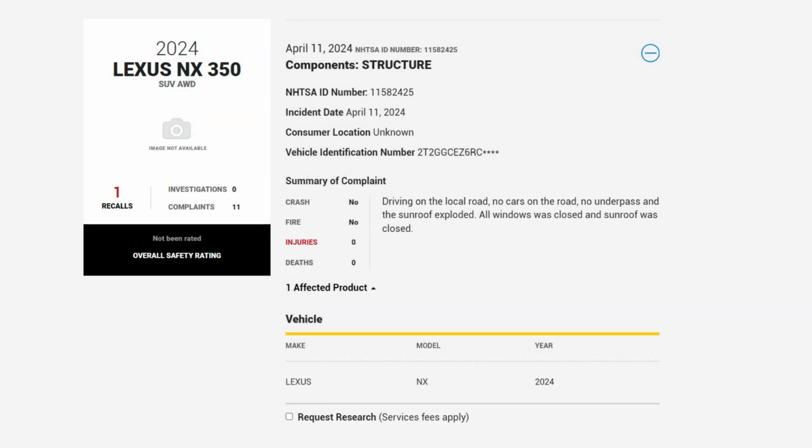The next one is another 2024 NX 350, April 11th, 2024 when this occurred. Driving on a local road, no car on the road, no underpass, and the sunroof exploded. All windows were closed and the sunroof was closed as well. Another 2T, which means it's made in Canada, and it's also another NX 350 premium vehicle.